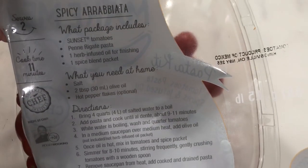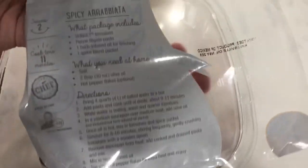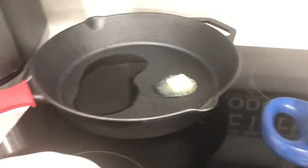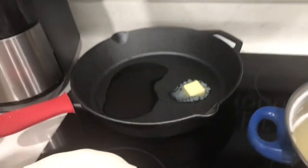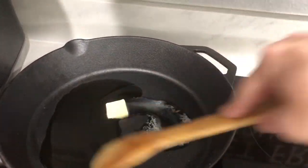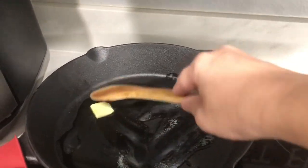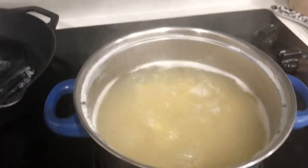For the shrimp, all I did was use some Tony Chachere's, some paprika, and a little bit of garlic powder to saute them up. And I also used some olive oil and 1 tablespoon of butter in this skillet and just saute them up until they were nice and pink on all the sides with a tiny bit of crispiness. I didn't want to boil the shrimp in the oil or the butter. I just wanted to crisp them up.